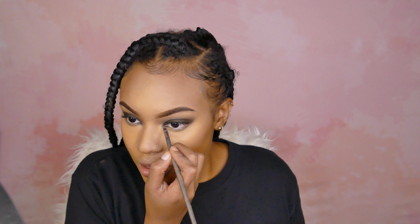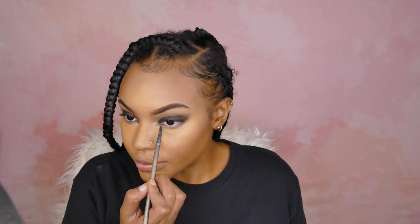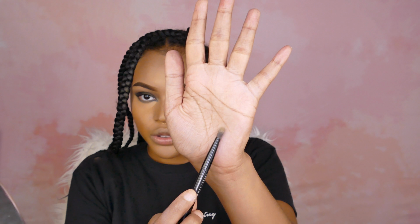Okay, not bad. Then I'm just going to use this same brush to drag the black all the way across my lower lash line. Then I'm gonna use this small fluffy brush, dip it lightly in the eyeshadow, and smoke the lower lash line out a little. I'm also gonna touch up my lid a little bit.